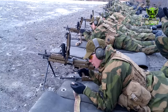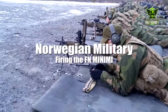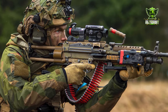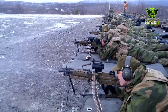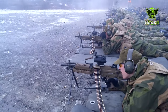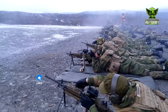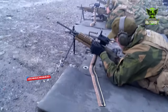In the heart of Norway's military training facilities, soldiers undergo rigorous drills with the FN MINIMI, a versatile and reliable firearm manufactured by FN Herstal of Belgium. The barrel change is quick as lightning and effortlessly executed.